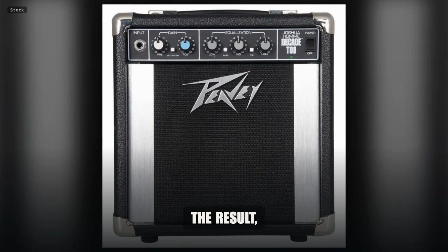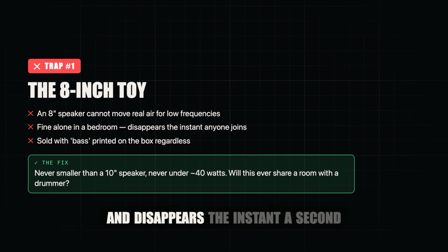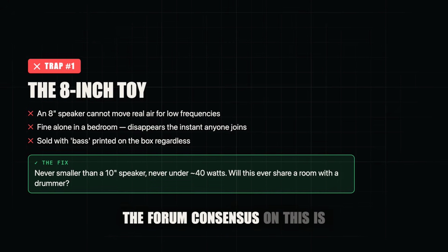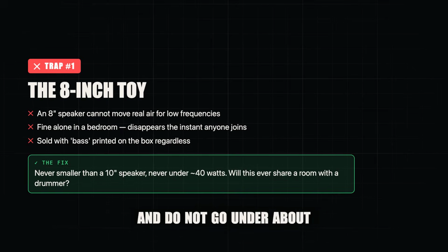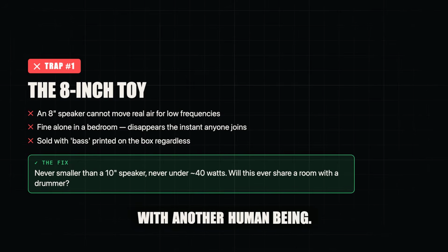The result, universally reported by every beginner who has owned one: it sounds fine alone in a bedroom, and disappears the instant a second musician, even an unplugged one, is in the room. The forum consensus on this is blunt and consistent. Do not go smaller than a 10-inch speaker, and do not go under about 40 watts for a beginner practice amp that has any hope of surviving contact with another human being.